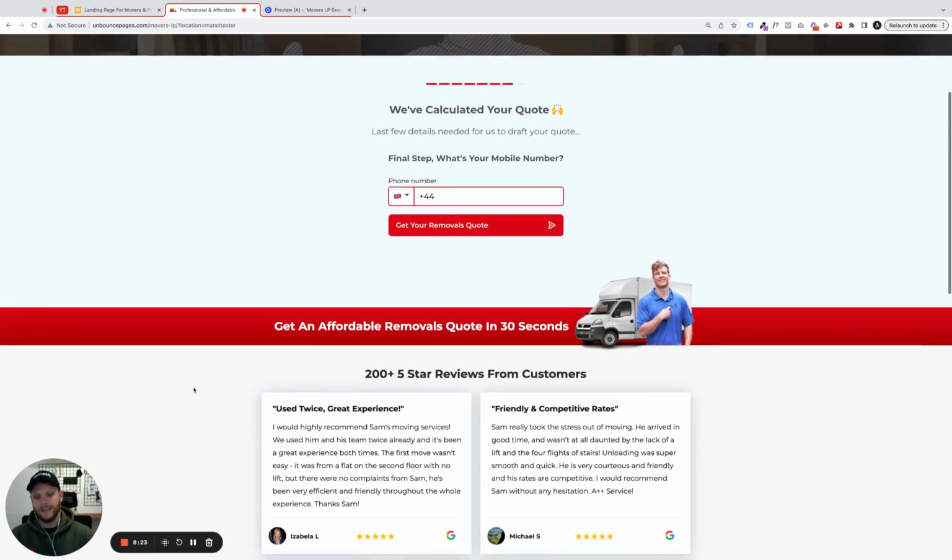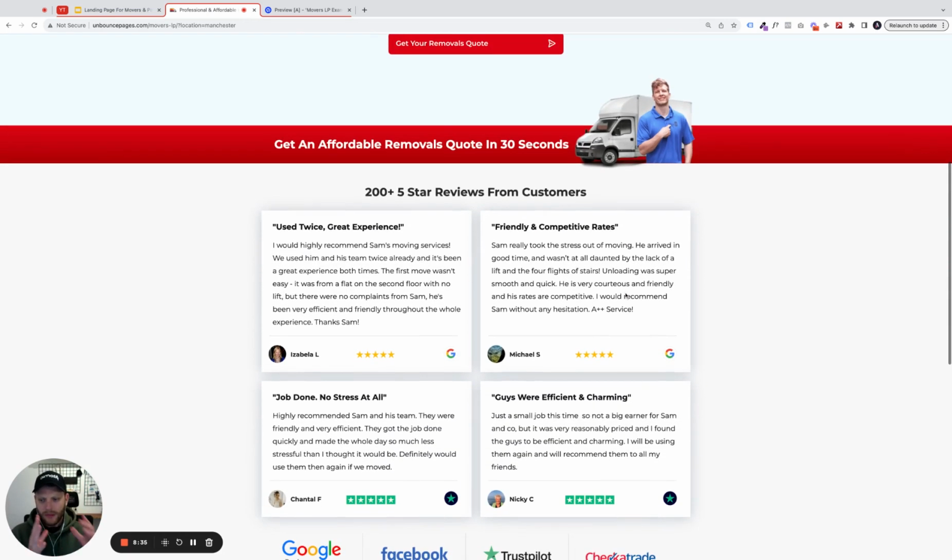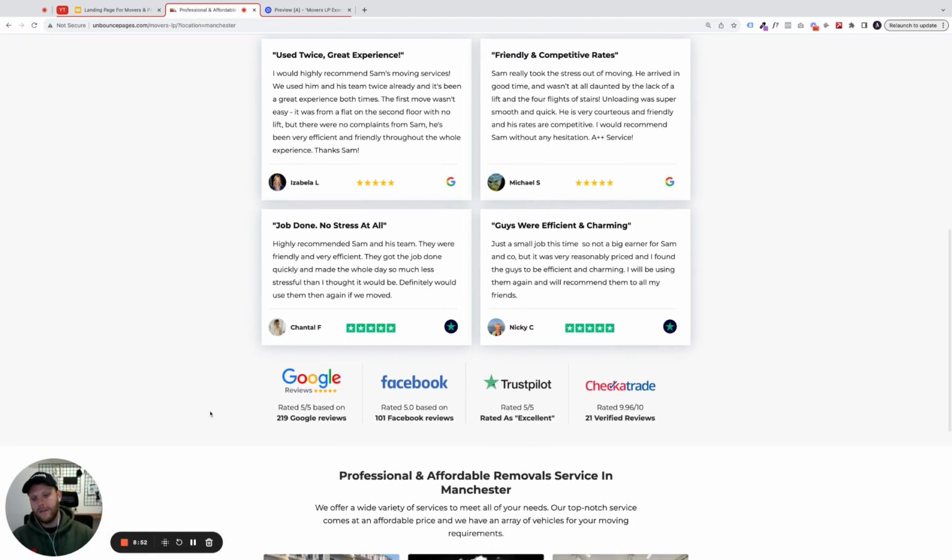Now, as you come down, you can see we've got this bar here, get an affordable removals quote in 30 seconds. We've got a picture of a van, so the owner here, so that gives you a bit of visual context to what the page is about. And then largely what you want to do with removals campaigns is lean heavily into social proof, showcasing your testimonials from multiple sources if you have them. So you can see on this page here, we've got some Google reviews, we've got some Trustpilot reviews as well. And then you come down here and we list all the different sources of reviews that they have and how many reviews they have on each one.